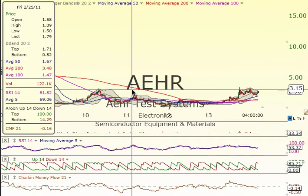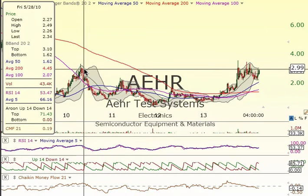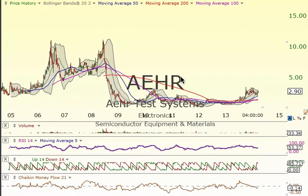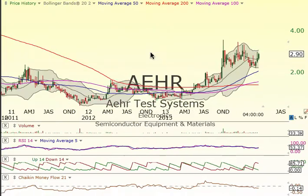You get a little bit right here. That's why we keep having it from this cluster. Okay, so once we break this cluster, this thing's going to get moving to the upside. So keep an eye on this one. Relative strength index at 53. Plenty of room. Once you get some money coming into this, it could definitely move a lot higher. AEHR.